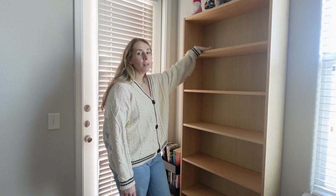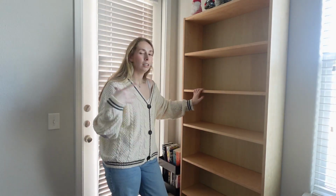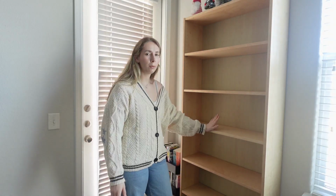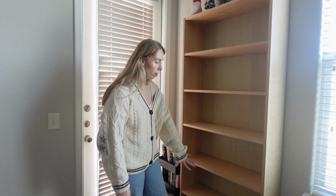So I'm gonna go romance first, alphabetical by last name, and that's gonna take up a few because I like to display, you know, some pretty copies and stuff. And then I go into like YA romance by alphabetical, and then we're gonna go to thrillers and mysteries, and then we'll go to nonfiction.